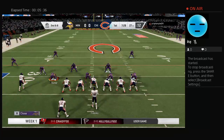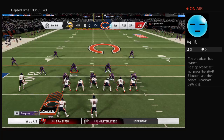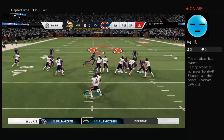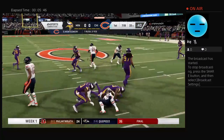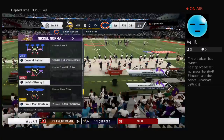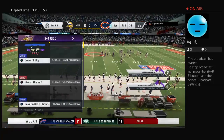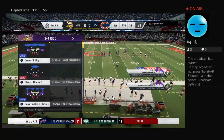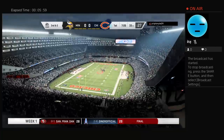The last run good for 2. Here's 2nd and 8. They will run for the first time with David Montgomery. It's a gain of 6, moves them to a manageable 3rd and 2 situation. A quick burst there, and he nicely bit off a pretty decent gain. That's a gain of 6. Makes it 3rd and 2.